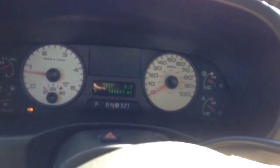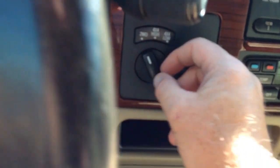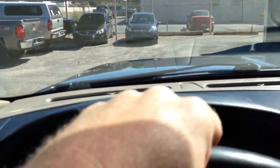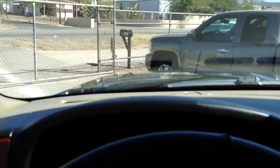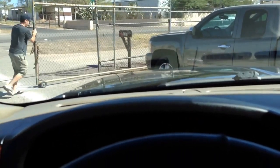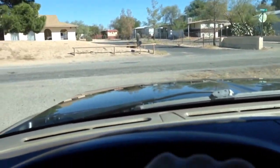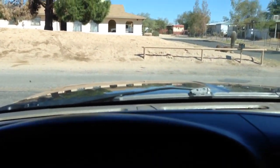All right. Let me give a honk so I get the gate open. Two-wheel. That's my helper right there, my assistant. He's kind of special. I give him the duty of just doing the gate. I think he can handle that.